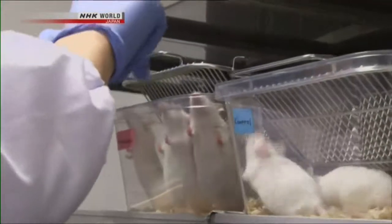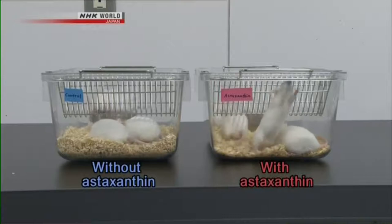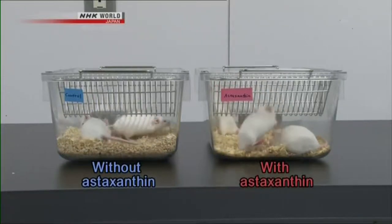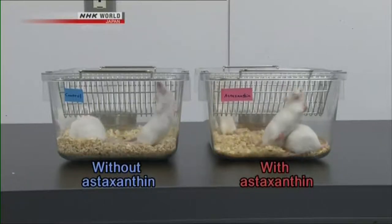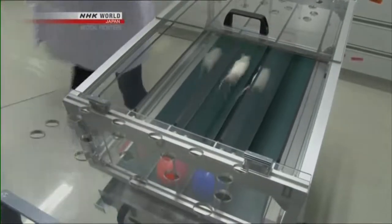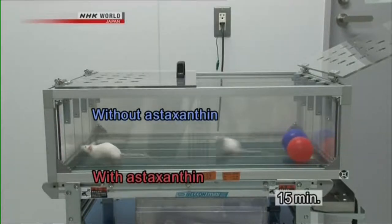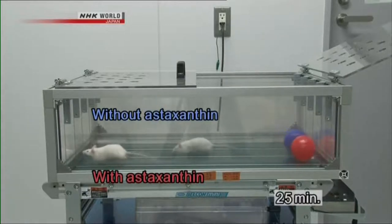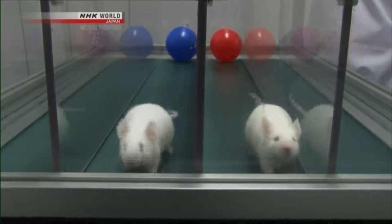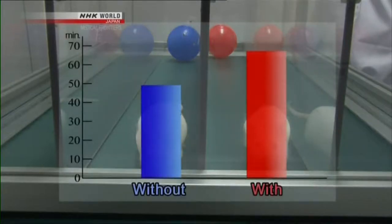Their experiments on mice have shown a link between astaxanthin and physical fitness. They fed the mice on the right food containing astaxanthin for 4 weeks. Those on the left did not eat it. Then, mice from each group were placed in an exercise box. Initially, there weren't any obvious differences. But gradually, the mice that didn't consume astaxanthin began to trail behind. The researchers repeated the experiment and tracked how many minutes the mice were able to run. Those that consumed astaxanthin ran 17 minutes longer on average than those that didn't.